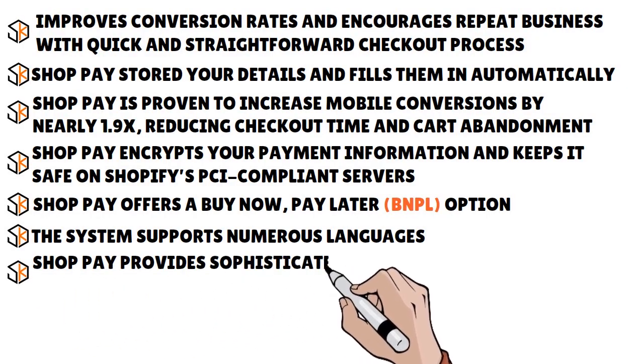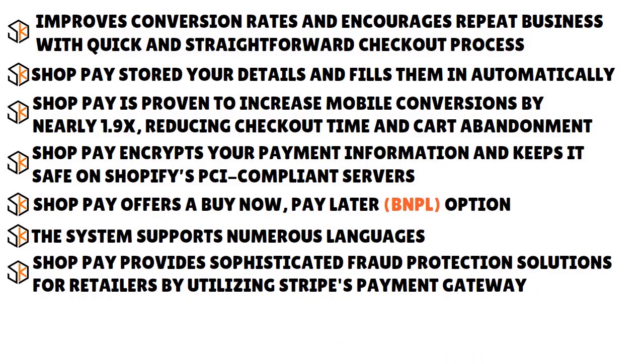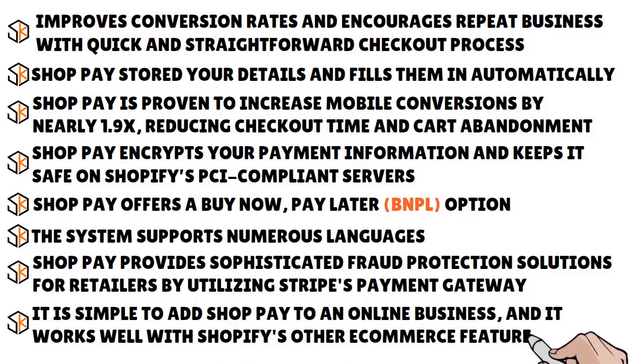And Shop Pay provides sophisticated fraud protection solutions for retailers by utilizing Stripe's payment gateway. And Shop Pay is simple to add on, and it works well with Shopify's other e-commerce features.